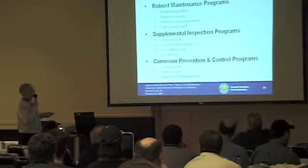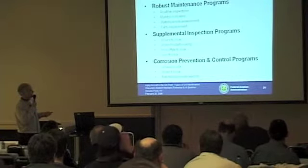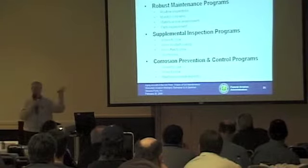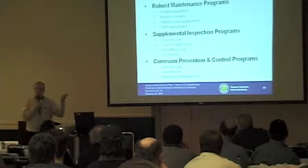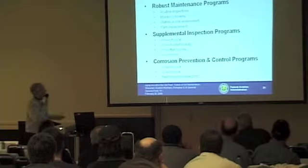You know, do I do eddy current? Can I find a small enough crack visually? Those sorts of things. And then corrosion prevention and control programs: where and when to look, and then maintain those limits. This is what the airlines do. This is what our aging airplane rulemaking has put in place.